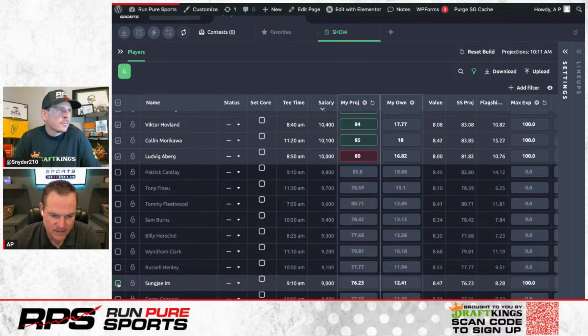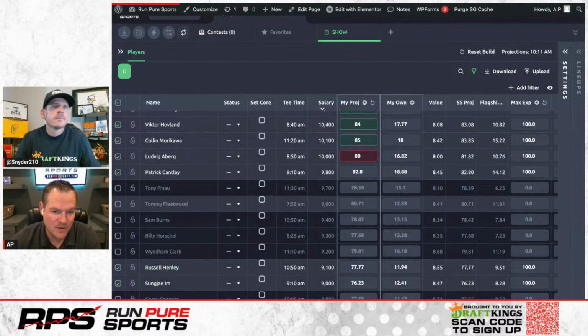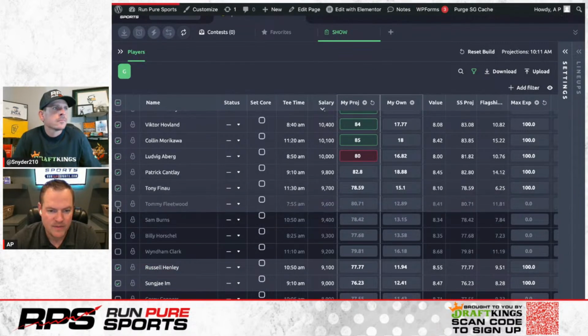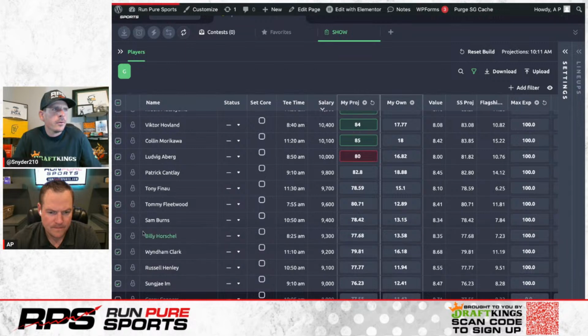range. Speaking of ball strikers, we got two down here in Sung Jae and Russell Henley, then all the way up to Patrick Cantlay. What are you doing with the 9Ks this week? Yeah, I think I may actually get on to Cantlay. I've kind of been watching him a little bit. I played him a couple of times recently.